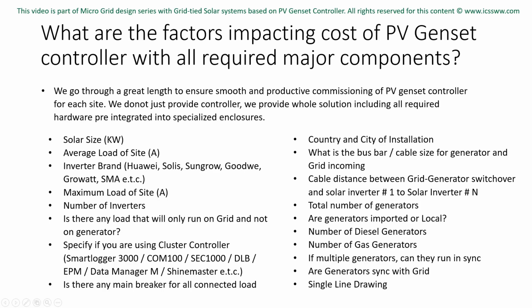We, ICSS Engineering, go to great lengths to ensure smooth and productive commissioning of PV Genset controller for each site. We do not just provide a controller, we provide a whole solution including all required hardware pre-integrated into specialized enclosures. In order for us to understand site requirements, we need the following information for each site. This enables us to come up with a productive techno-commercial proposal for each site.